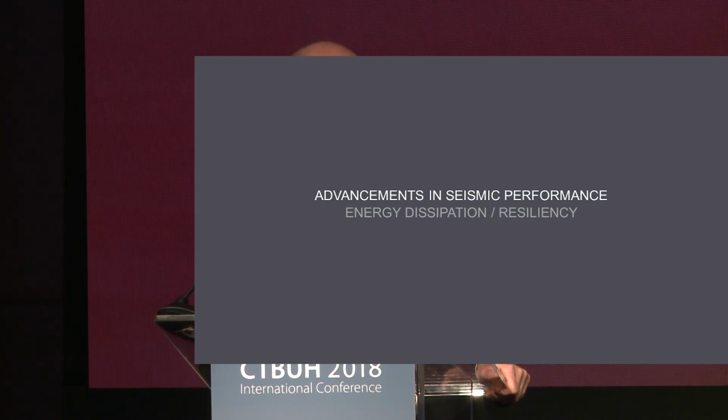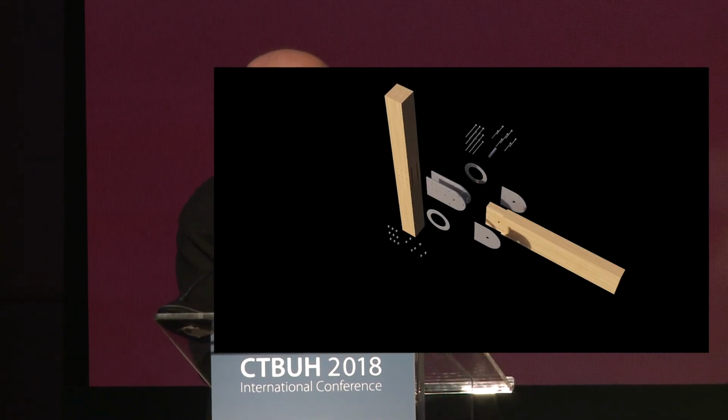Seismic is a very big deal in China. It's a very big deal in a lot of tall buildings. Let's see if it runs, yep. This is some research we're doing on trying to come up with new connections that will be able to dissipate energy and not get damaged by the earthquakes.